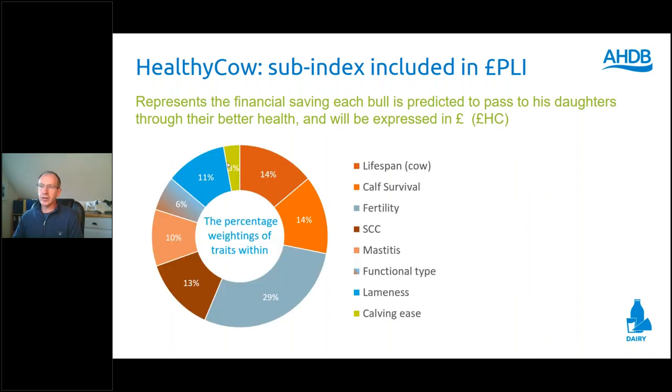Now, in terms of the makeup, there are 10 traits that go into it. So we've got lifespan of cows, so the ultimate longevity, but also calf survival is an important element because calf rearing costs are not insignificant. And we really want to make sure that every calf that's born on farm can make it into the milking herd if we choose it to stay on farm. The fertility index is still a significant contributing factor to the overall health and longevity of the animal that we want to capture in this index.